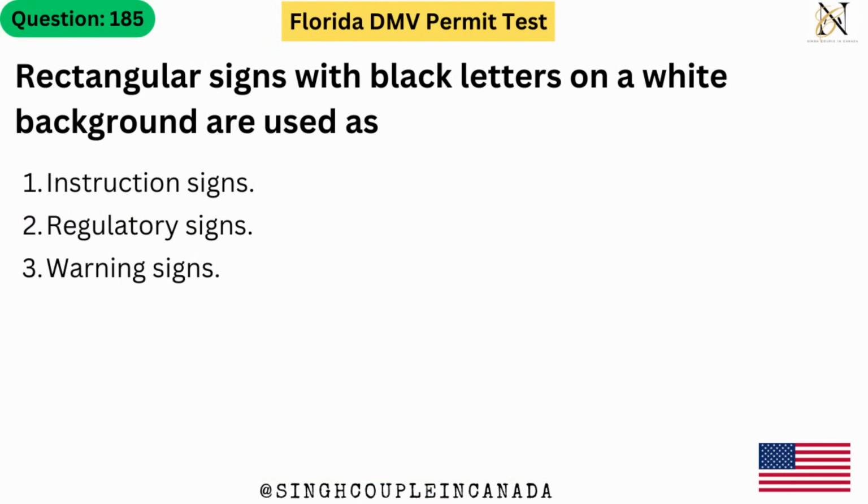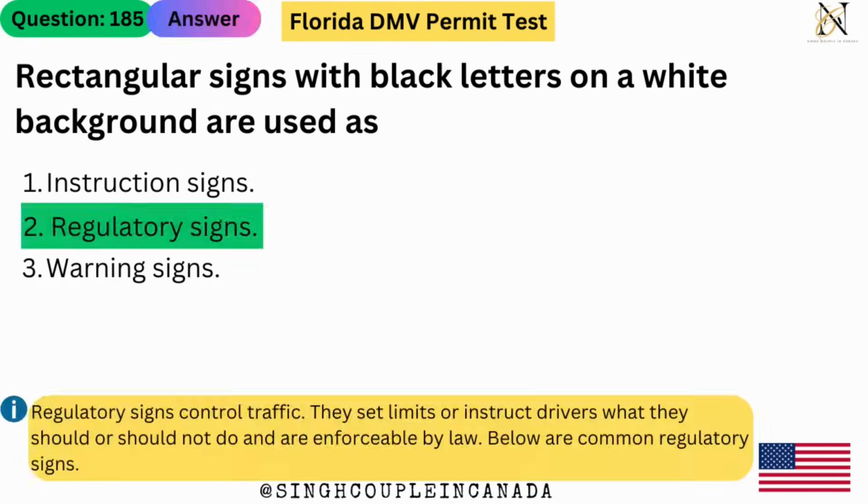Rectangular signs with black letters on a white background are used as: 1. Instruction signs. 2. Regulatory signs. 3. Warning signs. The answer is 2. Regulatory signs. Regulatory signs control traffic. They set limits or instruct drivers what they should or should not do and are enforceable by law. Below are common regulatory signs.